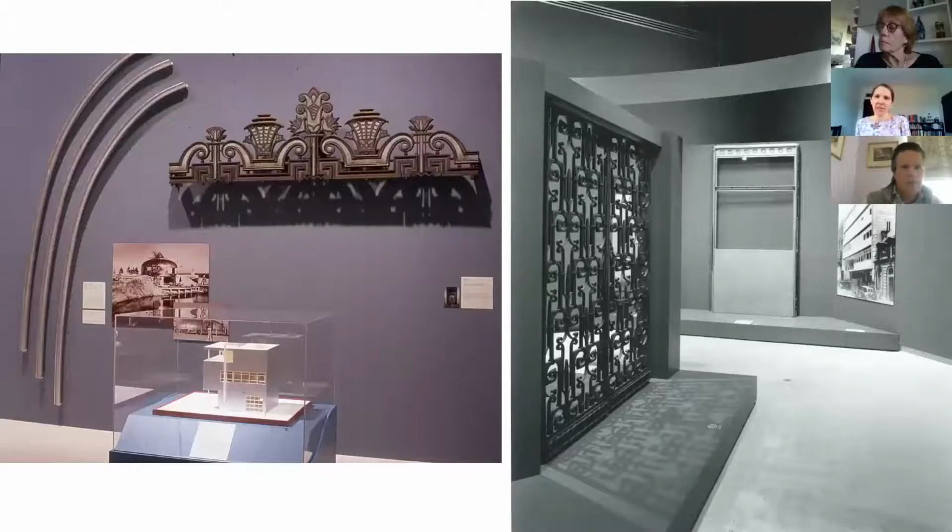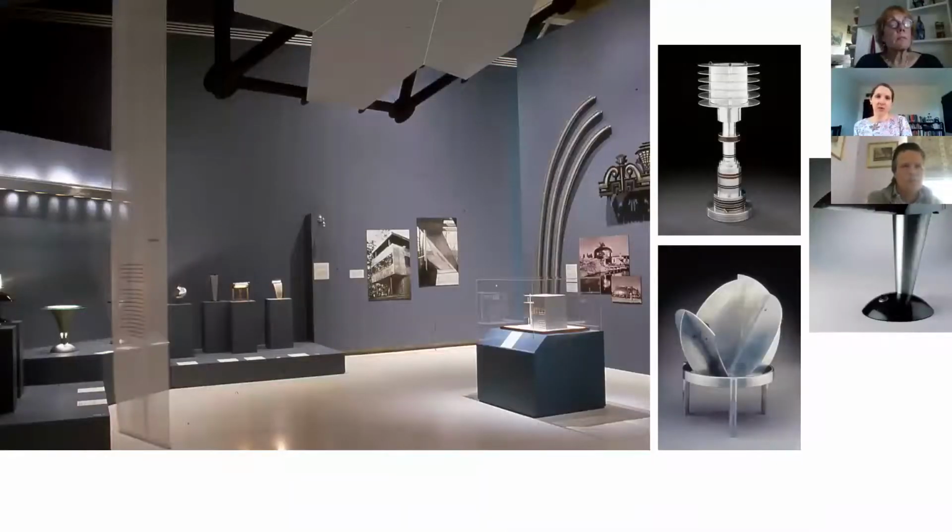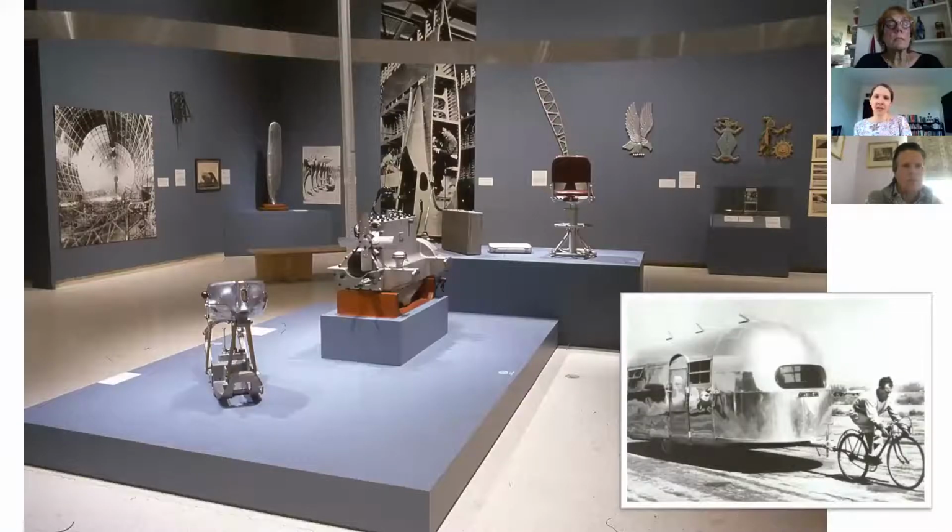So this section had five sub-themes. We looked at architecture. This was a lot of grills, windows, balusters, lighting fixtures. This was both standalone lighting devices, but also things that were built into architectural settings. Trains, planes, automobiles, and Airstream trailers, the transportation section. Wonderful engines, propeller blades, struts. And I love this picture of the Airstream at the bottom right with a famous French cyclist pulling it, because of course it was so lightweight that a cyclist could pull it.